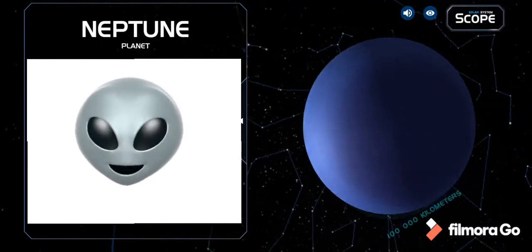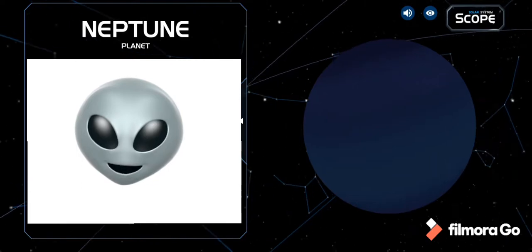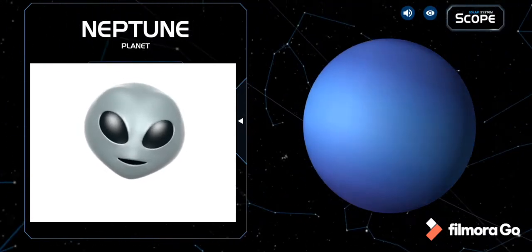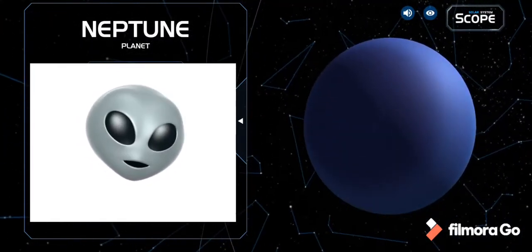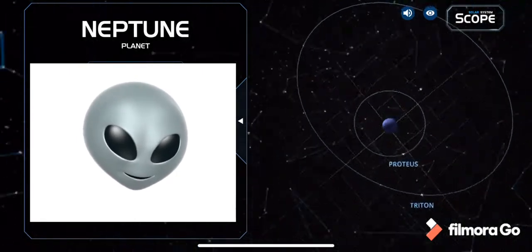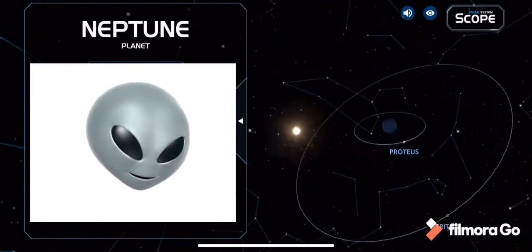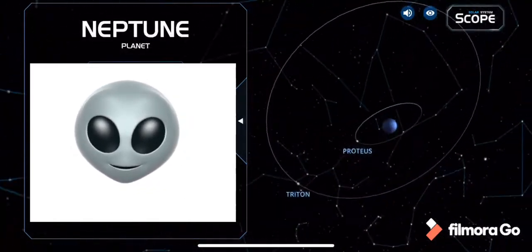Next up is our last planet, Neptune. Its rotation lasts 16 hours and 6 minutes, and its revolution lasts 165 Earth years. The surface temperature on Neptune is negative 200 degrees Celsius, which is negative 328 degrees Fahrenheit. Neptune has 14 known moons, and it is also known as a blue planet. This is due to the amount of methane that's within its atmosphere.